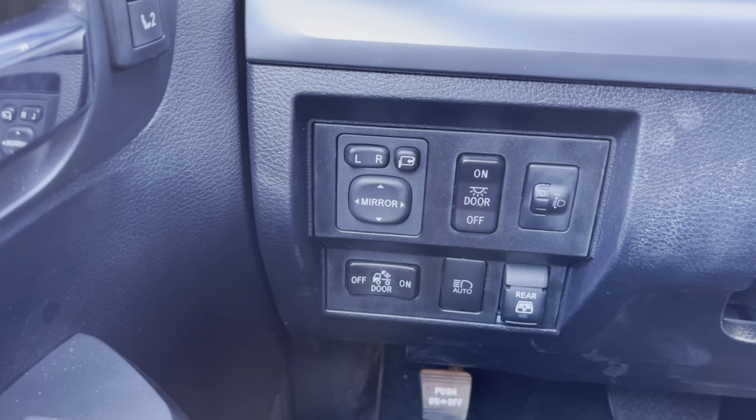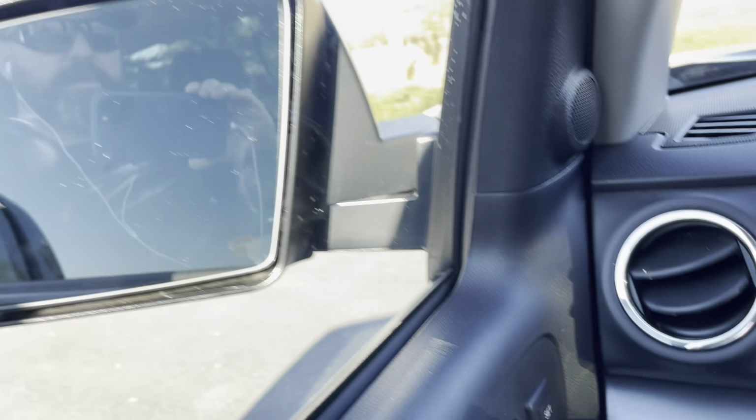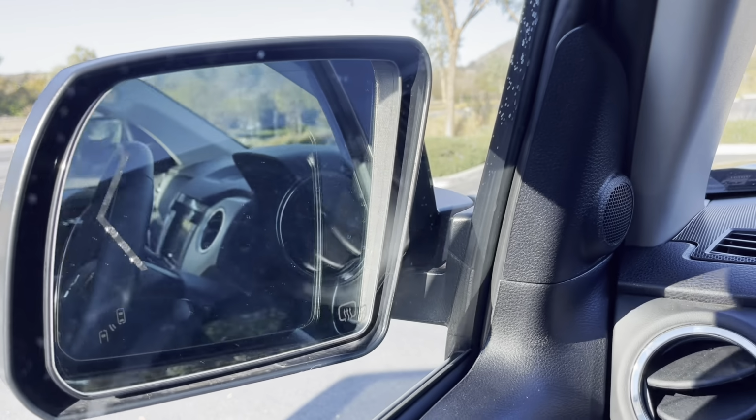Number 9 is the power folding mirrors, and you can see there's our mirror adjustments right there, and that little button on the upper right is what folds in and, of course, unfolds our mirrors.